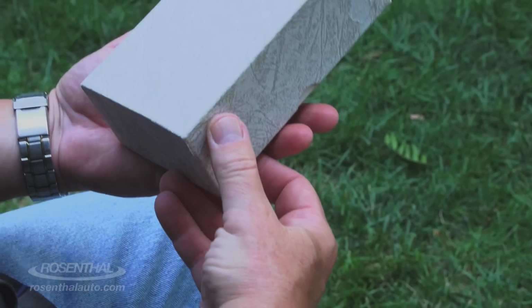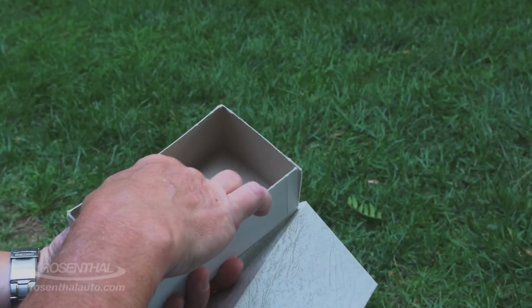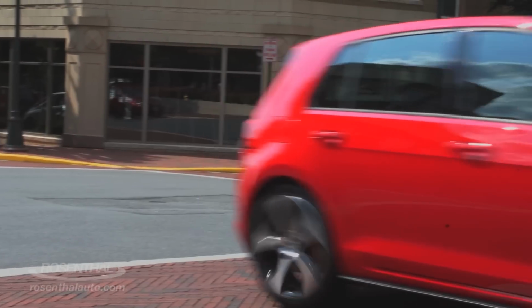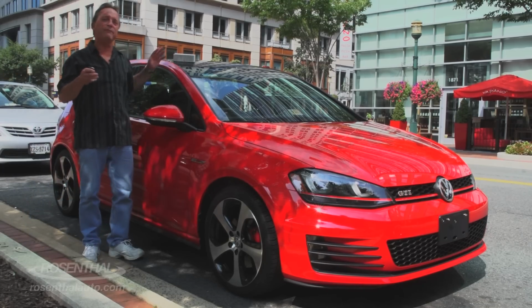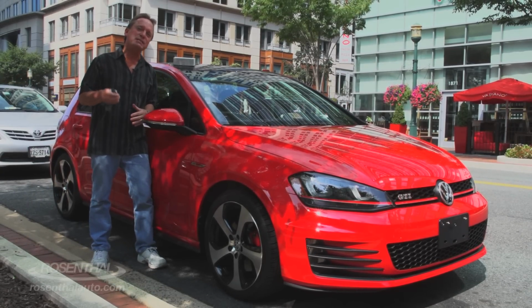A car is basically a box with an engine designed to get it up and put it in motion. Well, obviously, over the years, not every box has been made the same. But there is one iconic automotive box that stands out among the rest. And that is the beautiful 2015 7th generation Volkswagen Golf GTI.